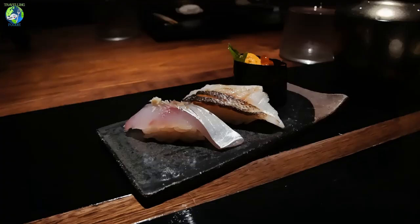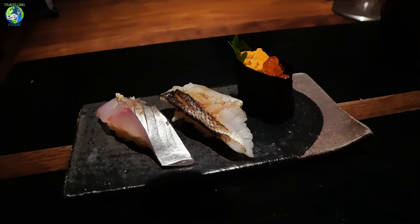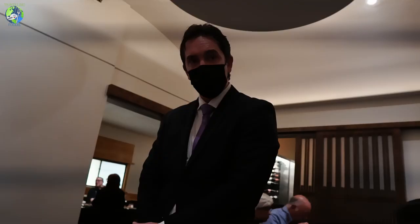Last bit of sushi for you here, from left to right. On the left you have aji, horse mackerel. In the center is kamasu, baby barracuda. And then on the right you have Santa Barbara uni and ikura, so sea urchin and salmon roe.